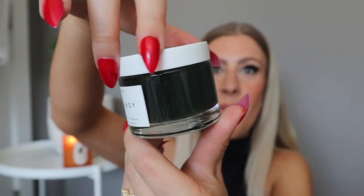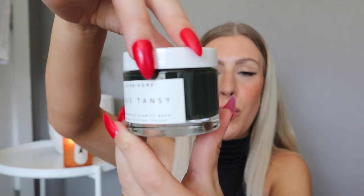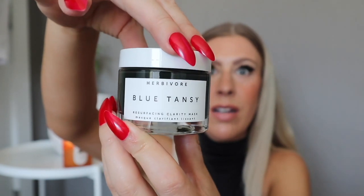We have a face mask here from HERBIVORE Botanicals. This is their Blue Tansy Resurfacing Clarity Mask. I have tried a few things from the brand, and they do make really nice products. Their products are also sold at Sephora. Okay, so this is what the mask looks like here. It's a beautiful bluish green color. Always nice to try out new face masks and see what works for your skin and do a little self-care day as well. This is a product I've heard a lot of people rave about.